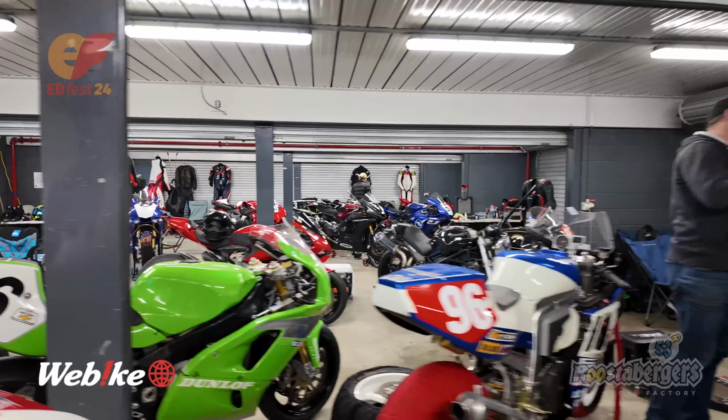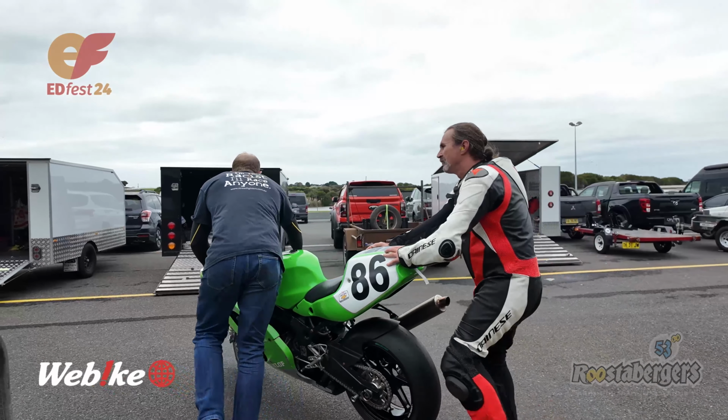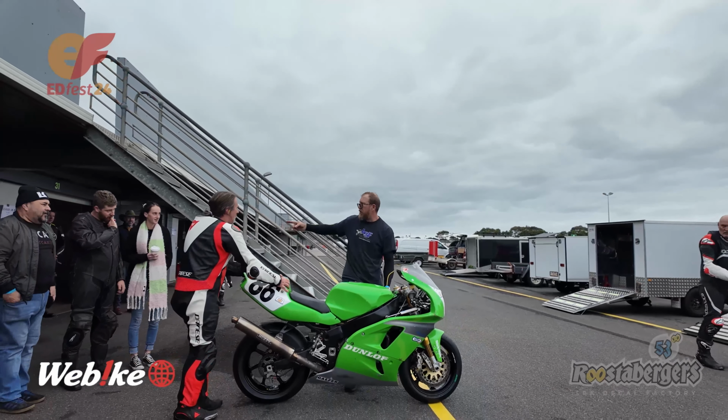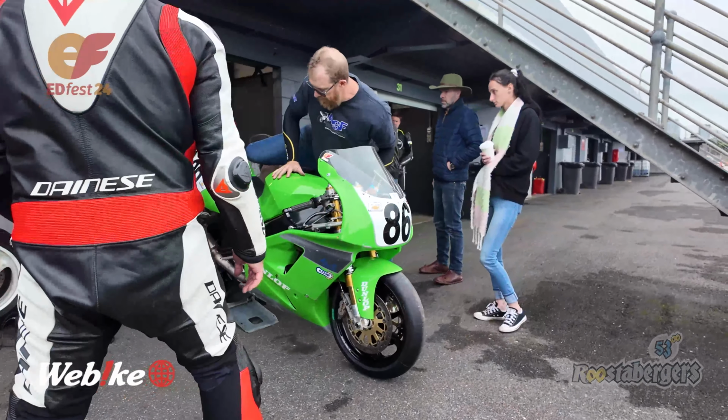So this bike had been sitting for quite some time and hadn't actually been started before James brought it down here. So what you're seeing here is us trying to start it with a couple of different roll starters, which I didn't really like.